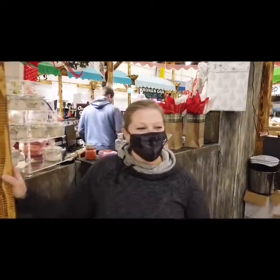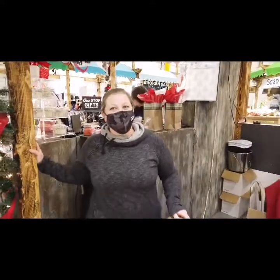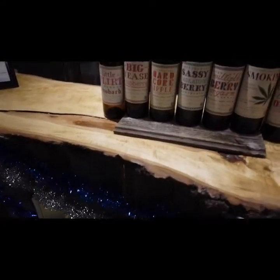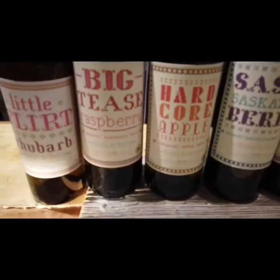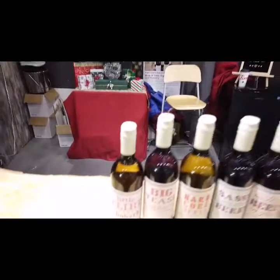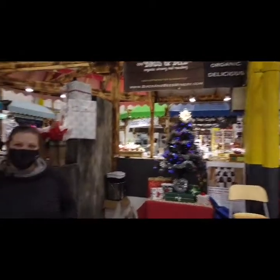Excellent. And is it mainly an alcoholic beverage for sure? Yes. Okay, as you said, it's a winery for sure. Yes. And a lot of the percentages are maybe around 10%-ish? 11 to 13, 14 roughly. Excellent. This all sounds delicious. All fruit. Love it. So when you guys are by here, check out Birds and Bees Organic Winery and Meadery. Thank you very much for your time.